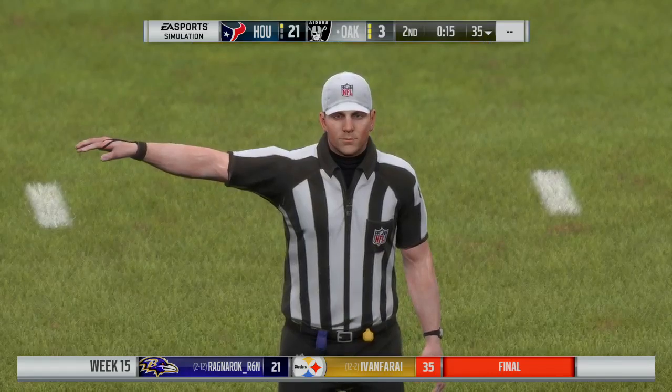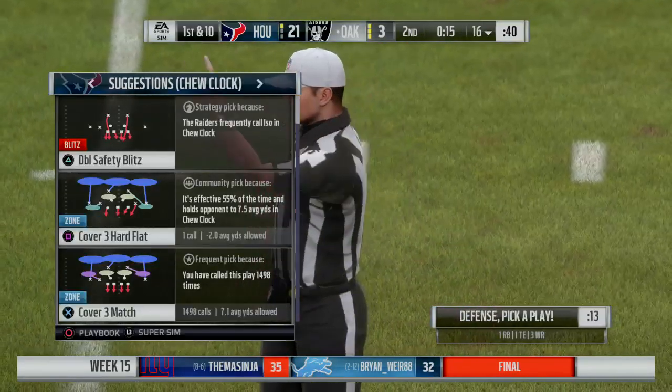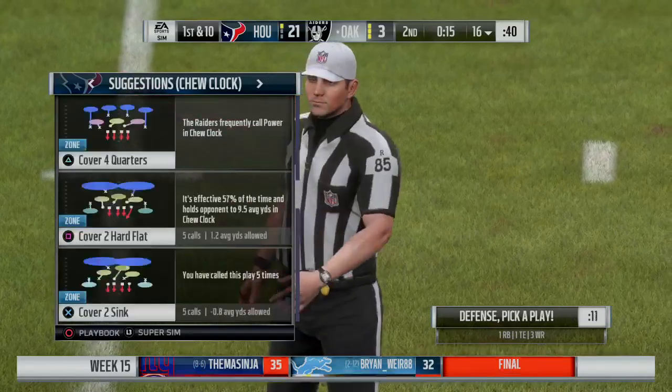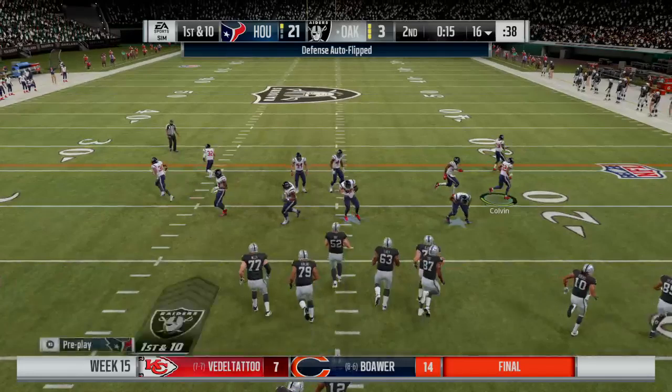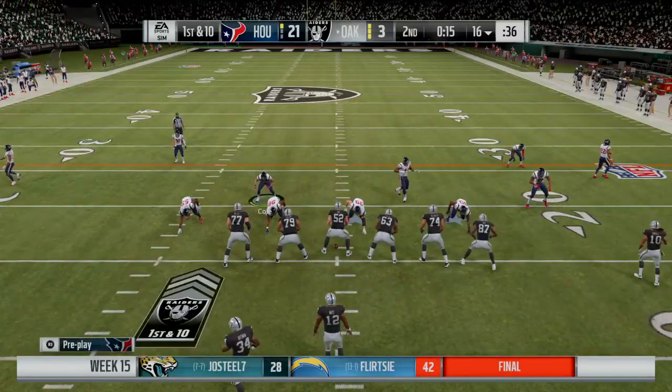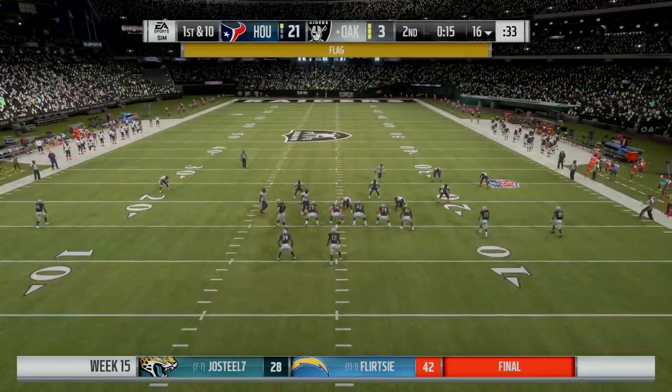Return team. Yeah, this is going to put them back in a not great field position. So they really got zero benefit at all, right? Sometimes you can absorb a penalty when you get a big return. Then the penalty brings it back, but you still have great field position.